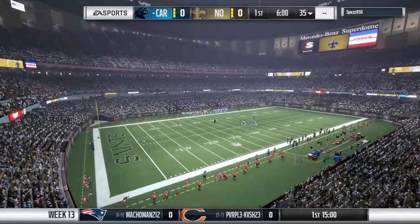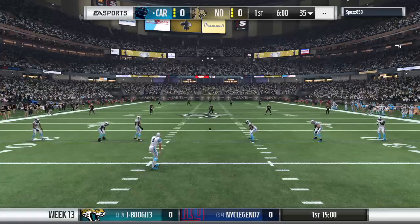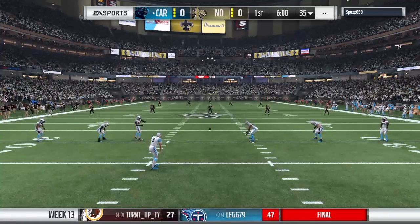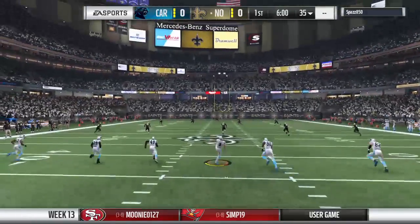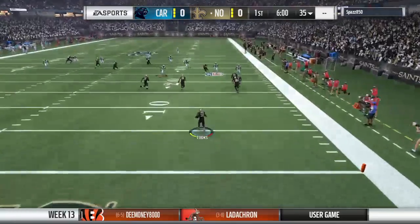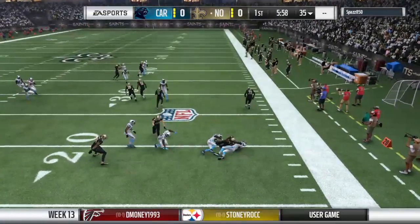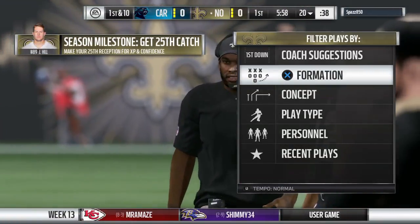We're standing by with our commentary team of Brandon Guyton and Charles Davis. First opened back in 1975, there's a look inside the iconic Mercedes-Benz Superdome in downtown New Orleans. Today, we've got a Week 13 matchup for you between the Carolina Panthers and the New Orleans Saints.